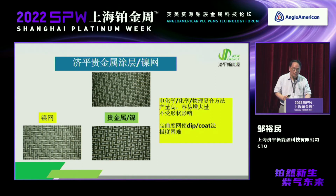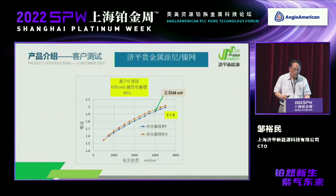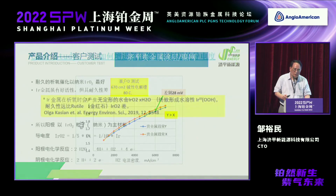It's actually very challenging technology because it's highly curved, so it's very difficult to coat. Then you will need to use electrochemical approaches to produce this stable coating. And this is a product for one of our clients. It's as big as 670 square centimeters.